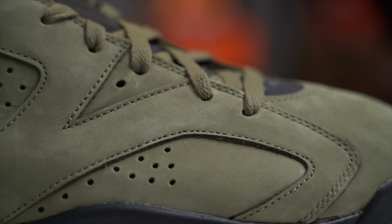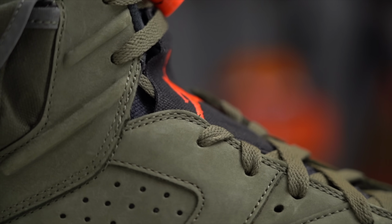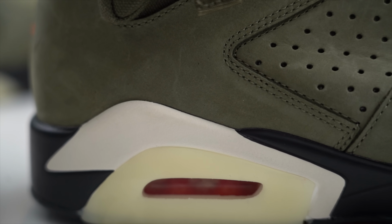Okay, getting back to the sneaker. The upper is dipped in a medium olive suede that extends from the toe to the heel. And in my opinion, it looks pretty slick against the backdrop of the black canvas on the tongue, the charcoal liner, the infrared hits, and then there's the black and sail midsole.